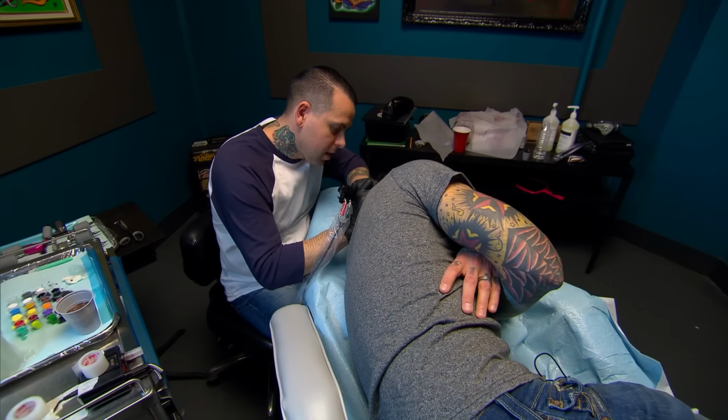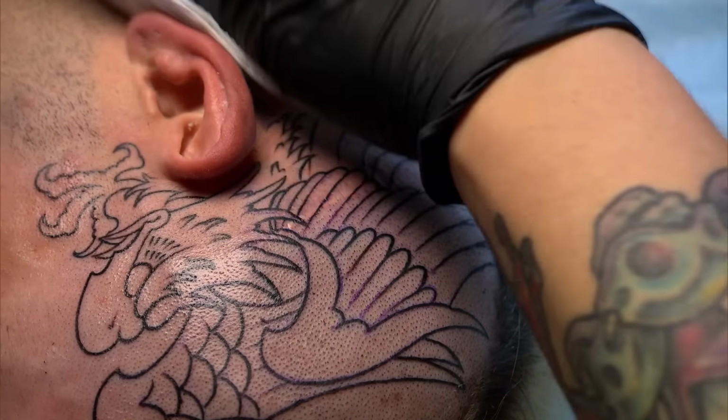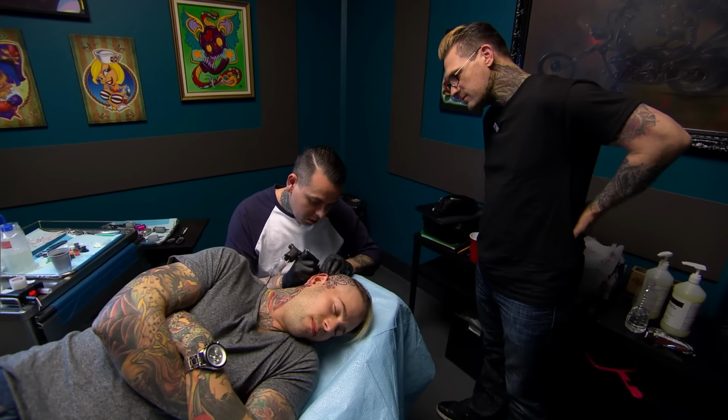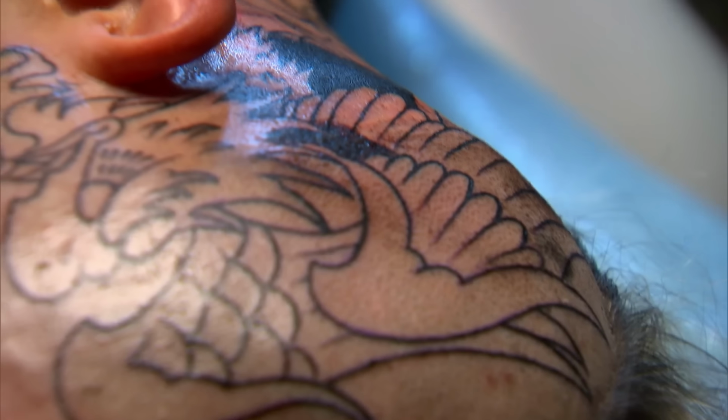One of my first instincts was to try to design something that could go around the scar, but it wasn't what he was asking for. So I'm gonna use finesse and just hide it within the wings. And working with this scar is tripping me out. Oh, there's a scar there? When he shaved his head, dude, it's like, oh, wow.